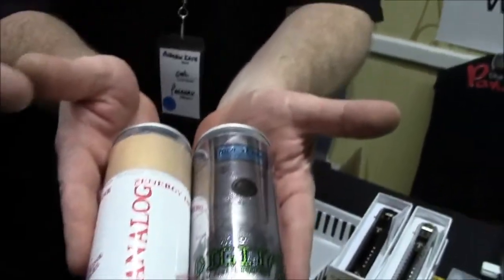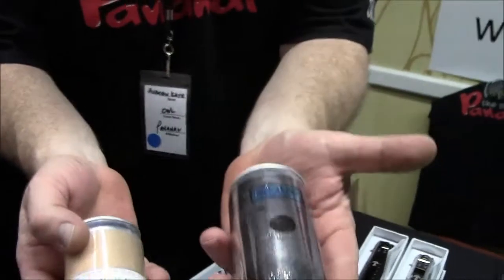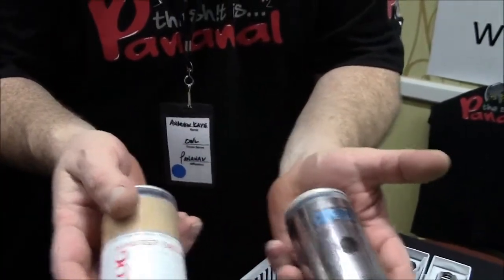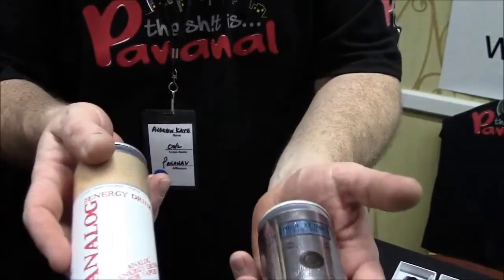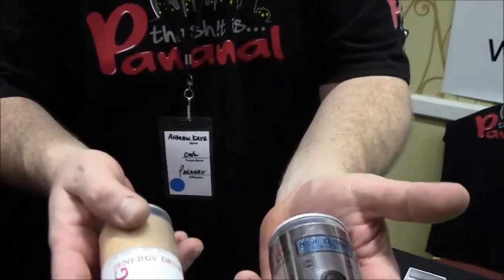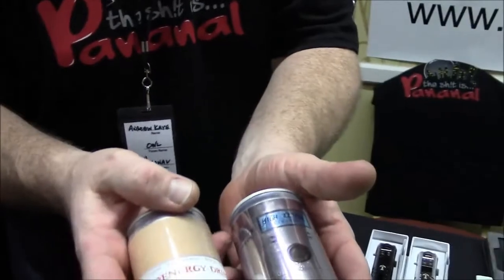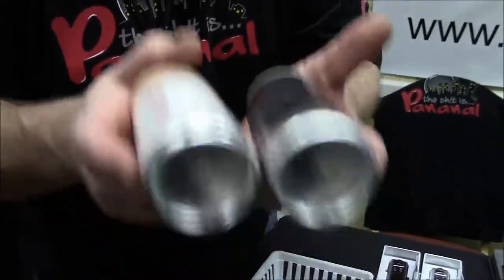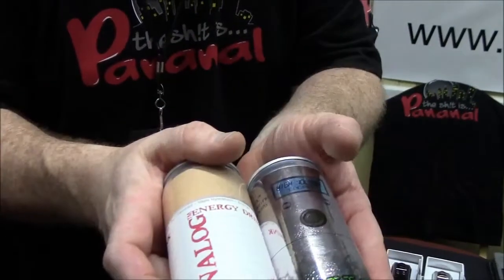The first ever vape beverage, analog and digital. This is sugar and sugar free. We can do it in different flavors. As far as the sugar and sugarless, we can do it in different ways. But this is our sugar free version, and this is our sugar version. You're gonna try it out. Hopefully, you'll find it at a brick and mortar near you.